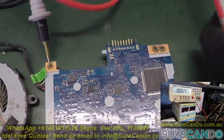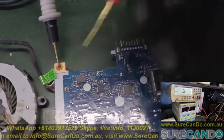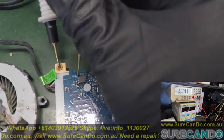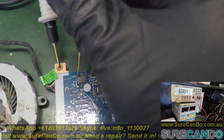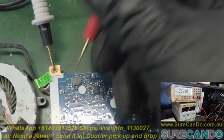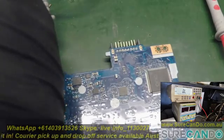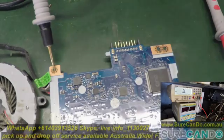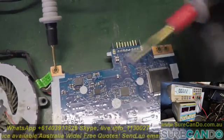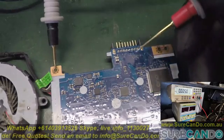Let's check resistance to ground on Smart. See if there is a partial short or something. 6.3 megaohms. There, that's good. That will be the same. Okay. Plug the power again. Not really sure what I'm really looking for yet.